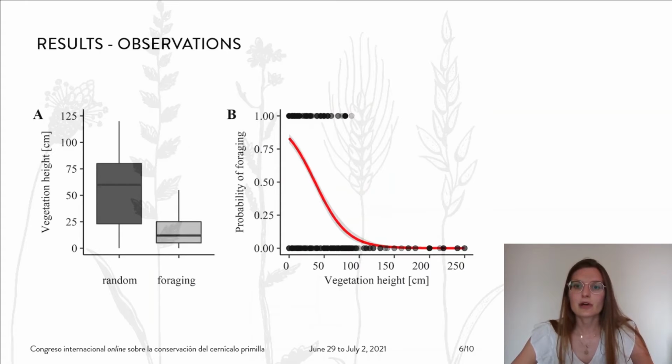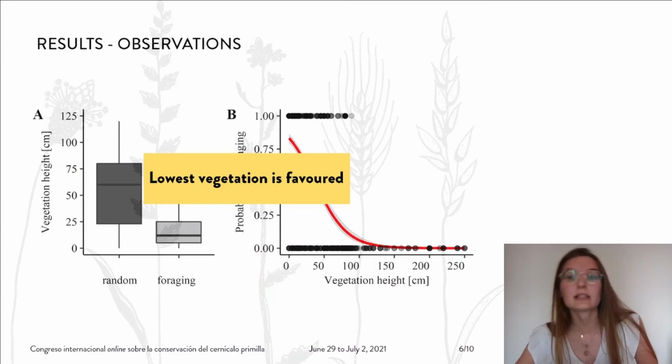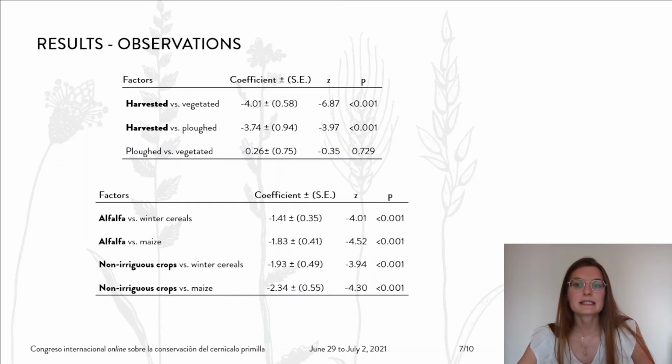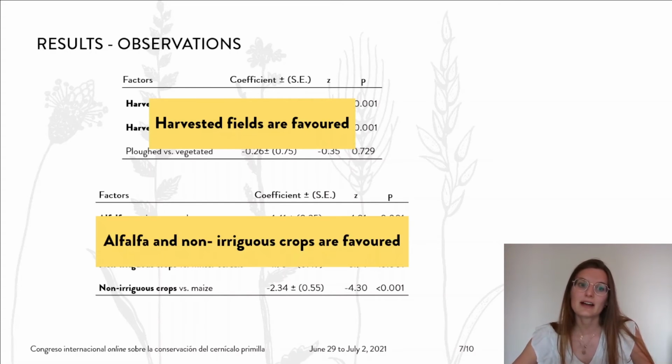Our results from observation of foraging individuals show that vegetation height represents the main driver of foraging. When it's low, the probability of occurrence of a foraging attempt increases. Also, vegetation structure influences the probability of foraging. In harvested fields, the probability of foraging is higher. And as concerns the vegetated category, the crop types preferred for foraging are alfalfa and non-irrigated crops.